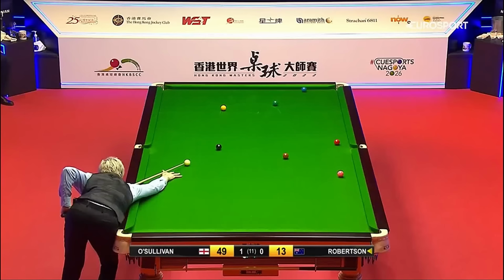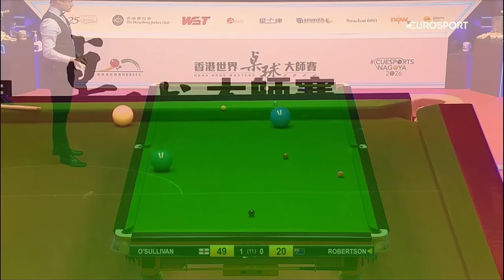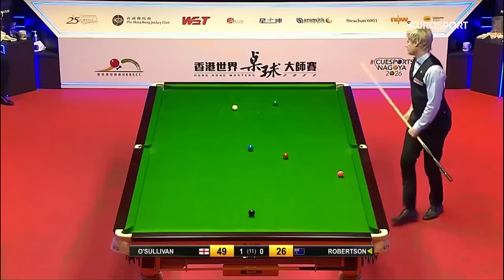I could make this clearance. It's not straightforward. Eight. Nine. That's absolutely inch perfect. All about blue to pink. 14. 16.